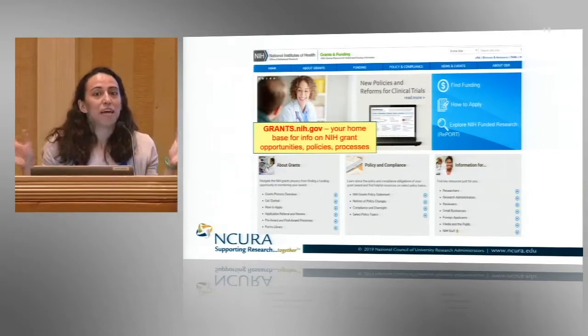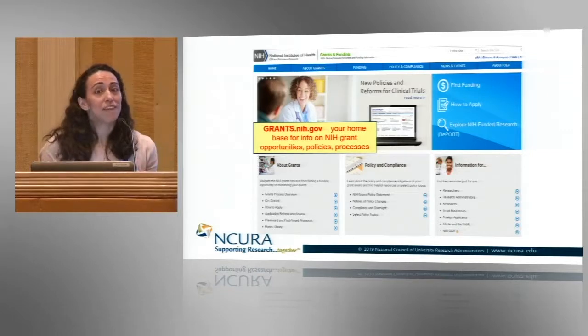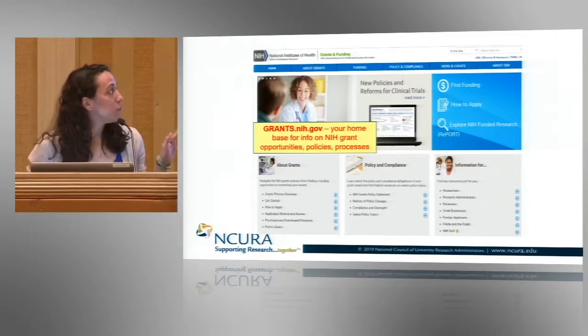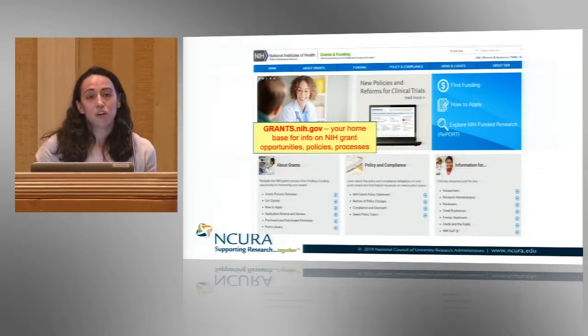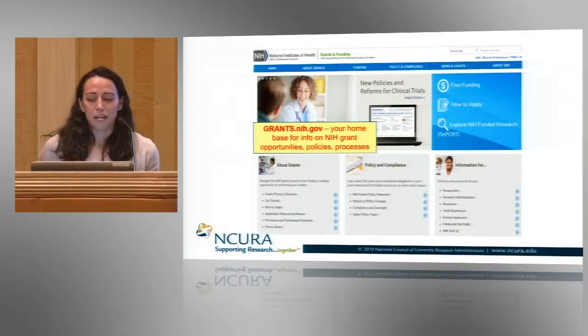Okay, so Michelle gave us a great bird's eye view of NIH, the big picture. And now I'm going to start diving into the life cycle a little bit with the application process. Before we start, I just wanted to show you, this is our grants.nih.gov website. It's basically the go-to place for all of the information you could possibly need about NIH grants.